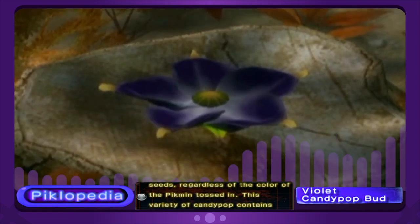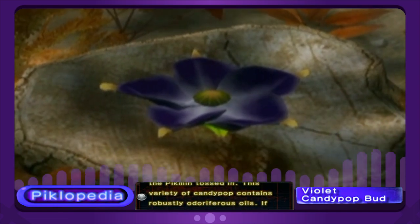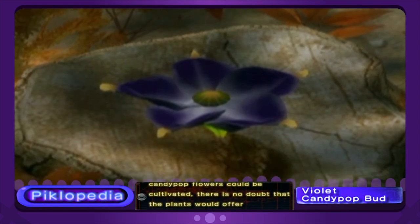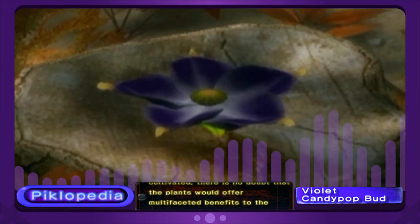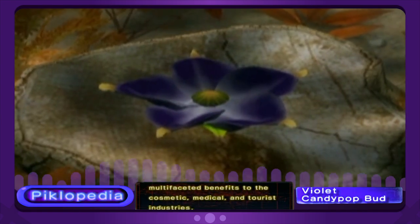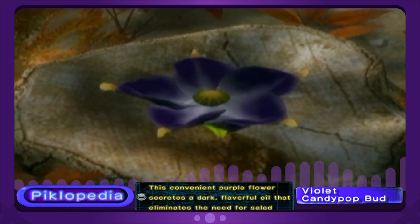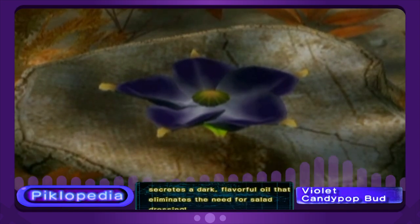This variety of candypop contains robustly odoriferous oils. If candypop flowers could be cultivated, there is no doubt that the plants would offer multifaceted benefits to the cosmetic, medical, and tourist industries. This convenient purple flower secretes a dark, flavorful oil that eliminates the need for salad dressing.